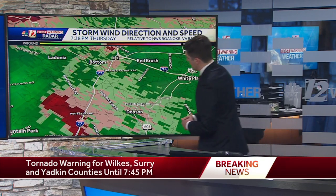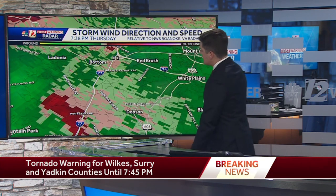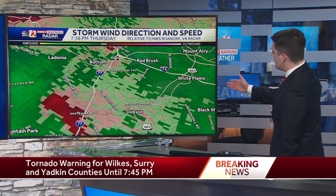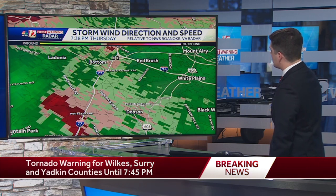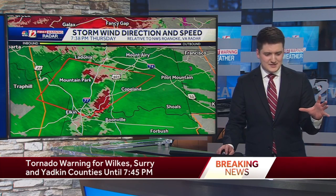This is what we're looking at here. It's right along I-77 near White Dirt Road, Fisher Valley Road, Phillips Stone Trail, Tobe Hudson Road, Fisher Valley Road, and again toward Bottom. Right there where 77 and 74 come together on the west side of Mount Airy. That's where we're watching right now. Again, we do still have that tornado warning in effect, just because this whole thing seems to be spinning right now. Let's do a little loop here so we can see it. Slow things down for you just a bit. Give us a better look at this.